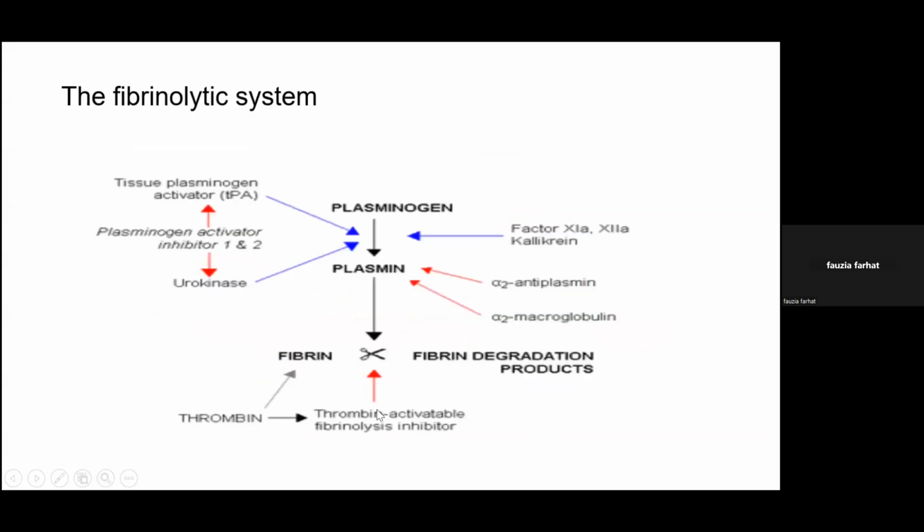Coming to the fibrinolytic system. The main aim of the fibrinolytic system is formation of plasmin, and plasmin is going to convert fibrin into fibrin degradation products. Plasmin is synthesized from plasminogen in the presence of tissue plasminogen activator, and factor 11, factor 12 as well as kallikrein also potentiate conversion of plasminogen to plasmin. Tissue plasminogen activator is inhibited by plasminogen activator inhibitor 1 and 2. Similarly, plasmin is also inhibited by alpha-2 macroglobulin and alpha-2 antiplasmin.